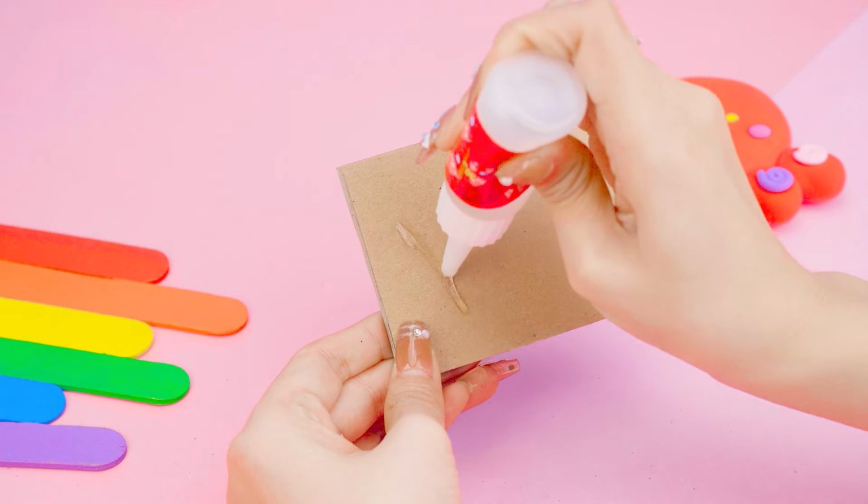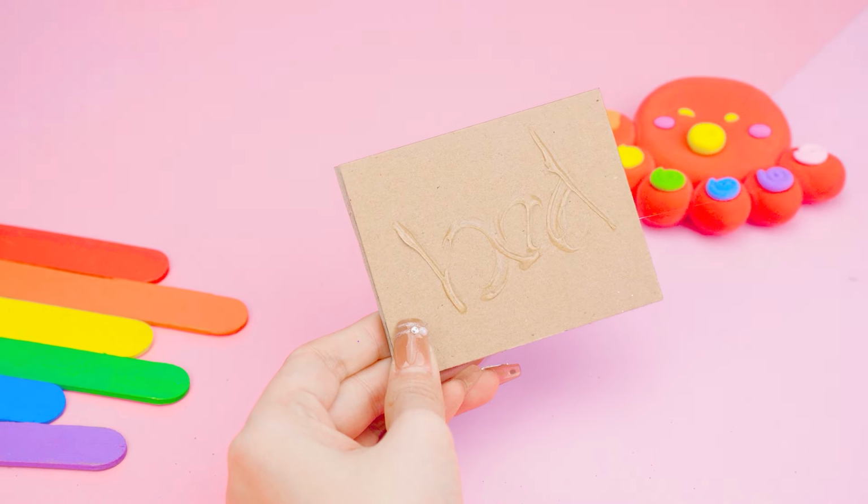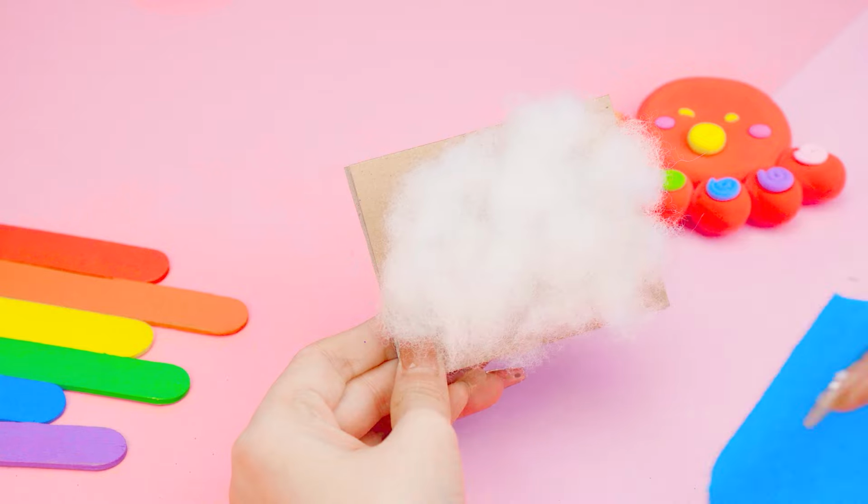The mattress will be so soft with lots of cotton inside, covering with the blue cloth. We need to cut off the excess. You should be careful.